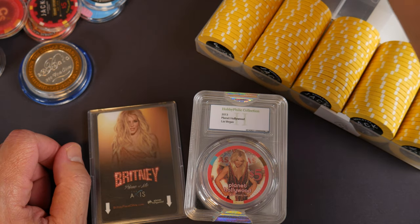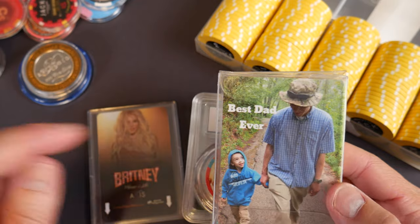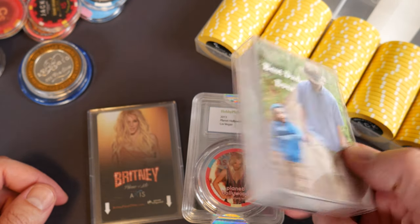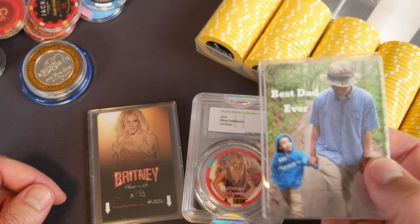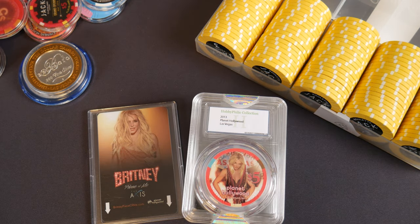And look at this. Can I show you one more thing? Sometimes I get this. That's me right there. It's hard to see with my little hat, but it's like the best dad ever, you know. Face cards here. Oh dear. Collecting is great. Excited to read your comments, your thoughts.